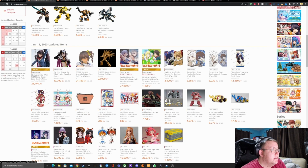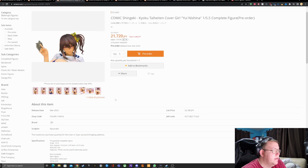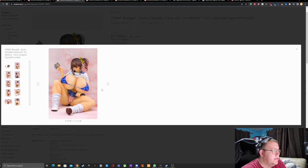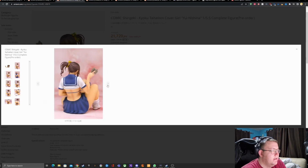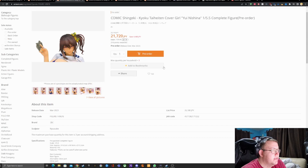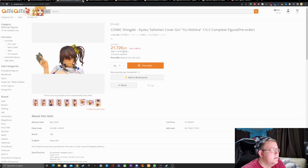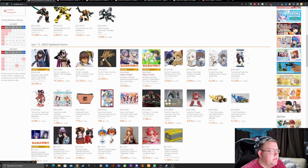What else? By comic Shingeki Kyuki cover girl. Oh, okay. Yep, I see why. This figure is, yep, very obvious why you would want to get that, and that's by A+, 21,000 yen. There's probably better figures out there you can get.